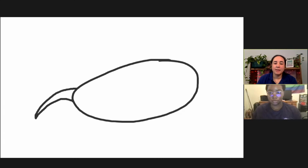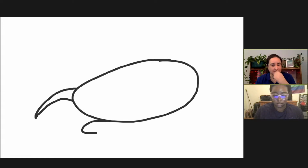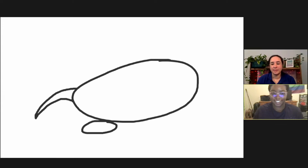And then it has 4 limbs, but the limbs are a little different. They don't have fingers or claws or anything. They're kind of flat and rounded. Okay. Just like that.